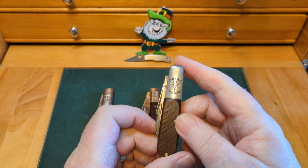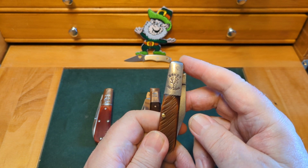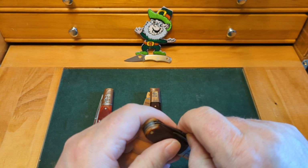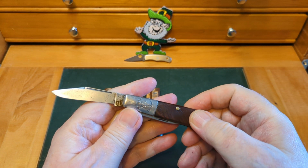This one is a Boker. This is the Tree Band. This is one from the mid-60s to 70. A beautiful old knife that I've just got and I've just restored. I just adore it. Absolutely beautiful knife.